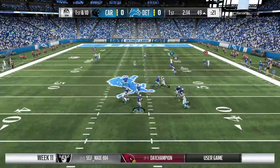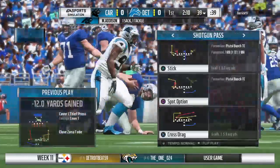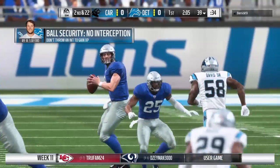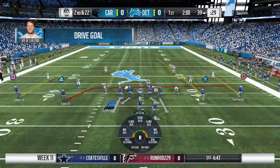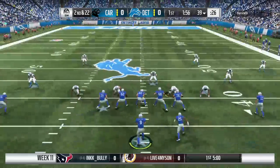On first down, it's Stafford. The Panther rush too strong. They get there and take him down. Mario Addison coming hard that time. He's able to run him down for a loss of 12. That huge loss on the sack makes this job much more difficult. It's now 2nd down and 22 yards to go.